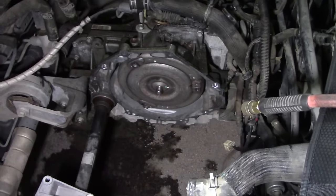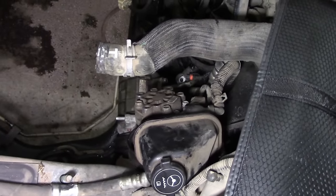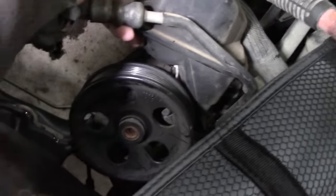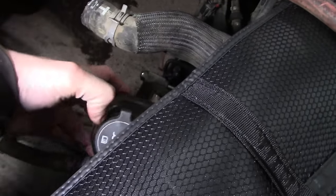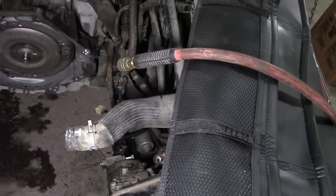Well, I cleaned up the bell housing there on the transmission, and then I got to apologize to the GM engineers about that power steering pump. If I would have opened my eyes, I would have realized that the bolts can come out right through those holes in the pulley. So there's no need to actually pull the pulley off to get the power steering pump off. Could have had it off there in 15 seconds. I don't know. I didn't see that.